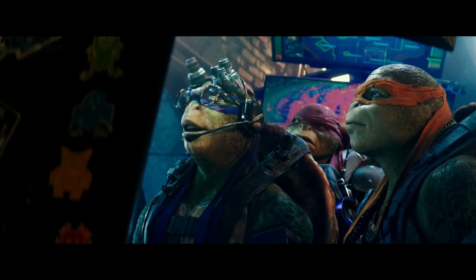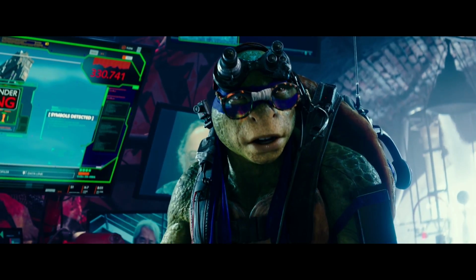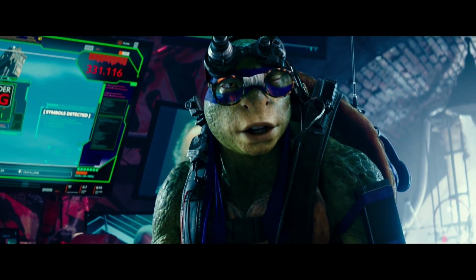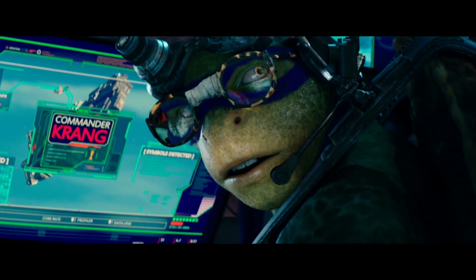Hacking into the main data core. This is alien technology from another dimension. And Donatello is not only able to get the name of the device, Ship's designate is the Technodrome. He's able to gain the function of the device. It wouldn't just be a ship. It would be a war machine that would end all life here. And the commander of the device. Commanding officer goes by the name of Krang.